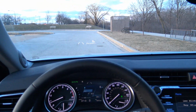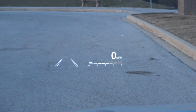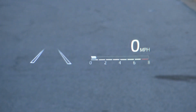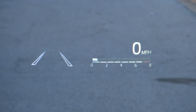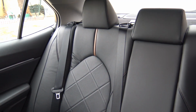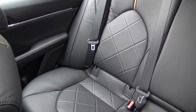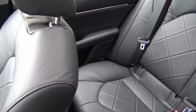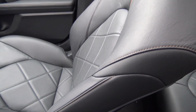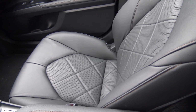We're both very impressed with the Camry's heads-up display. It's integrated into the windshield, right in the driver's line of sight, and it's so easy to read. The redesign of the Camry includes a back seat that's not a flat bench seat, and front seats that are really comfortable. You've got a nice long base that's very supportive, and bolstering, but not too much.